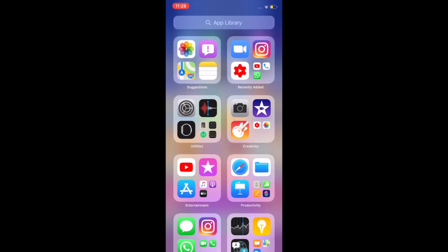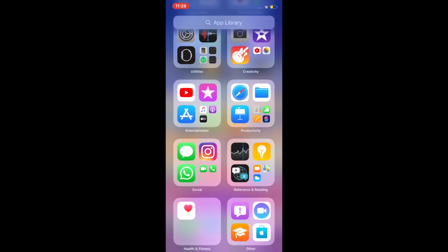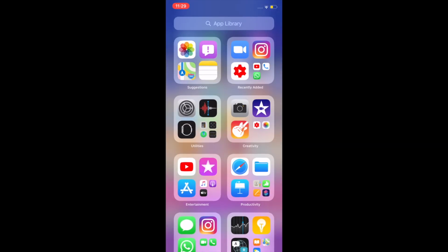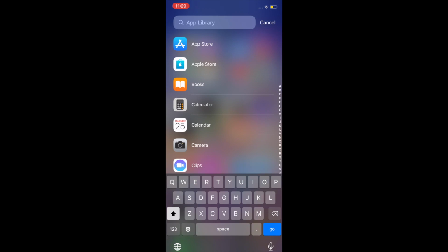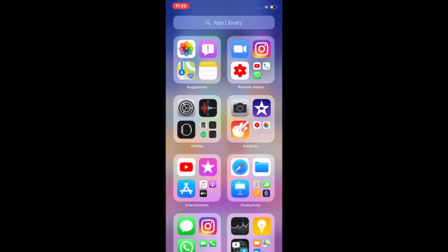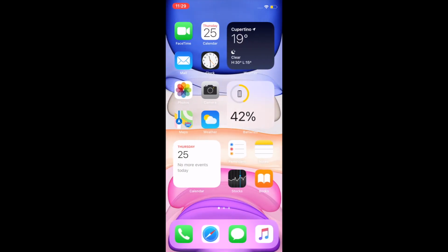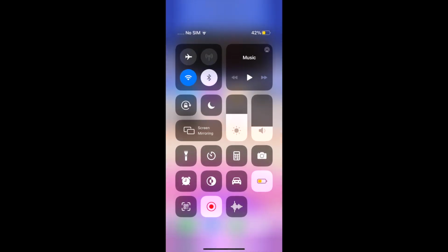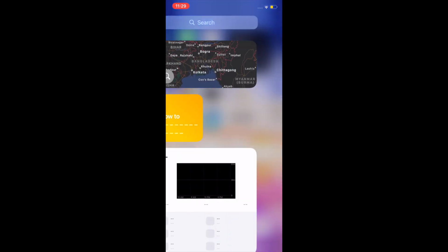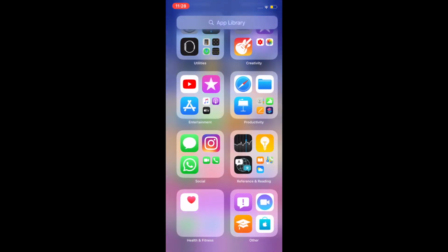Now let's come to the app library, which is the second feature of iOS 14 that they have added. I think this is the most fascinating, most important, and most beautiful feature that they have added for Apple fans or iPhone users. What do we know about a library? A library is a place where all the books are arranged alphabetically and in different categories. Here, the apps are also automatically arranged into different categories like social, productivity, and entertainment.